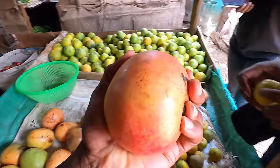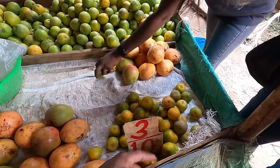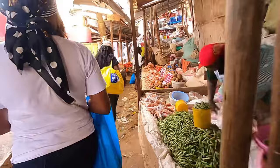What of this one? How much? This is Tatukumi. What is Tatukumi? 310. So you've taken one. You just call it $1. It's just $1. That's how cheap. This is not affordable, this is cheap. You call it cheap? It's not cheap.